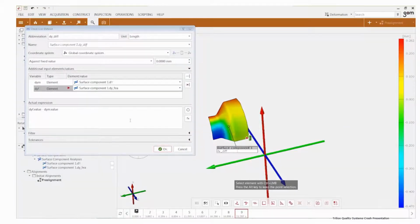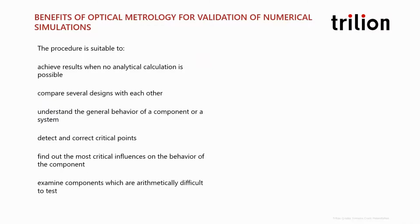The FEA can be updated accordingly. This is a very quick way to check your FEM assumptions or possibly update your boundary conditions.